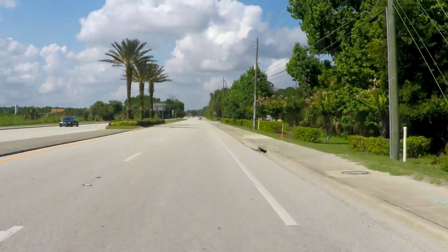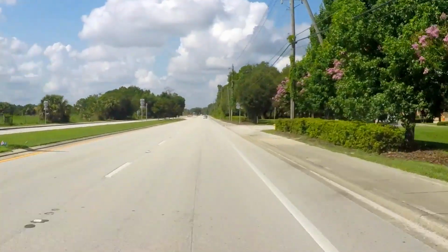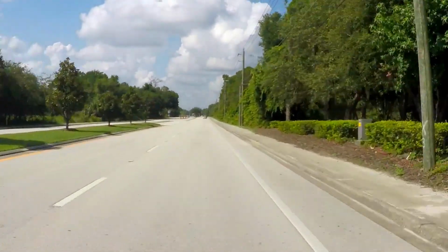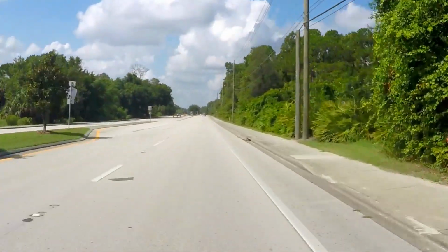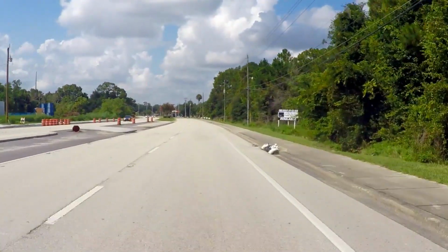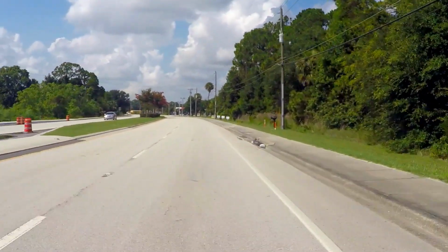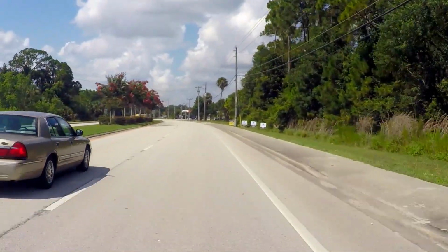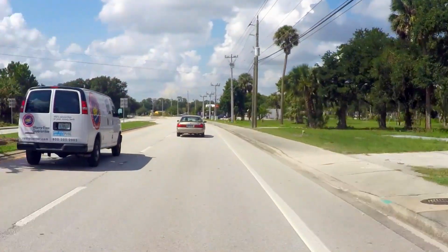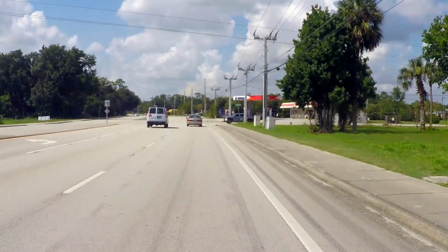So what we're doing up here, there's a train station. It's called the Sunrail, the same track that the Amtrak runs on. We're going to pull into the parking lot up here in a minute and just show you a little bit of the Sunrail. The people who work in Orlando live over here in Orange City, DeBary, and Deltona, and this is how they can go to work without driving down I-4, which is a miserable road to go on. They can take the Sunrail.